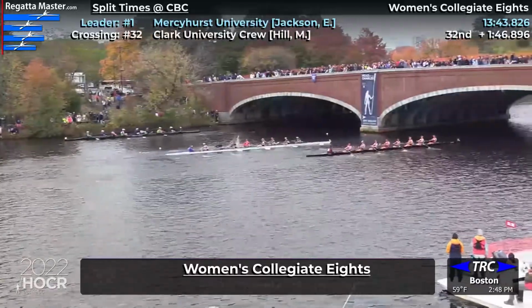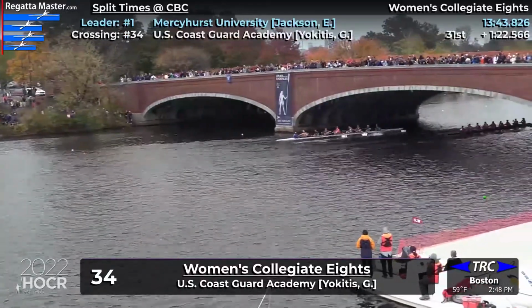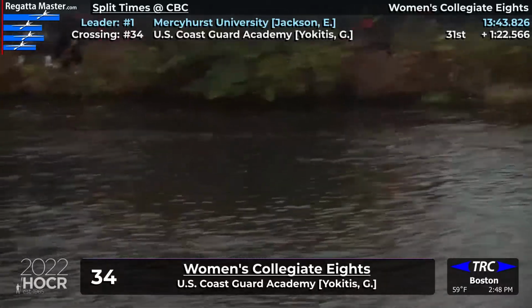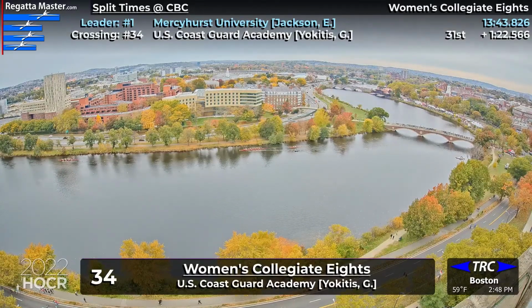Nice job. Oh, Coast Guard just caught a little crab, over the head crab. Okay, put it back together, back on your seat. Let's go, Coast Guard. She's back. We have one more race, one more shell in the distance coming up. You'll pick it up on the bridge soon.